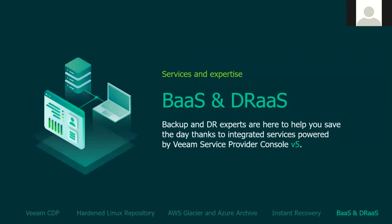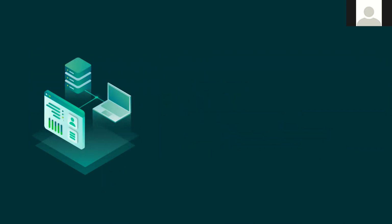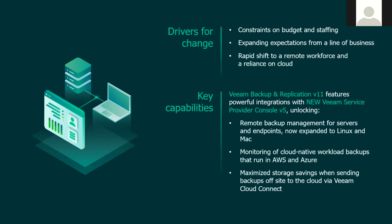So let's talk a little bit about BAS and DRAS with Service Provider Console version 5 for our service provider and large enterprise customers. As we know, and I come from very large environments, right? Large environments can be very hard to manage, and people want more and more and more, right? And our shift in remote work and reliance on the cloud has made it even more difficult to manage.